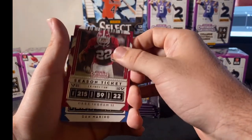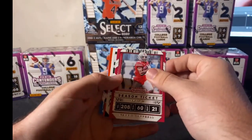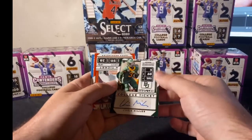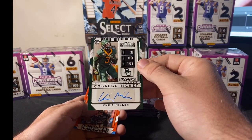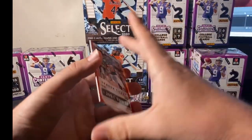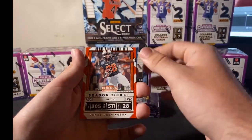We got a Mark Ingram on the front, Dan Marino, Paris Campbell. It's going to be a Chris Miller. That's our first auto of this blaster box. Chris Miller, BU. We will be looking up all of these guys at the end, everyone, when we're doing our hit review, to see which teams they went to if you guys don't already know, so that you can confirm your hits.